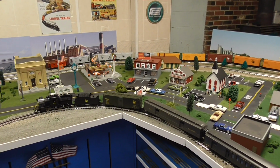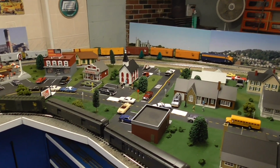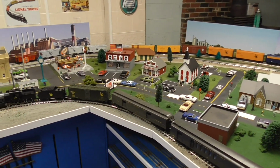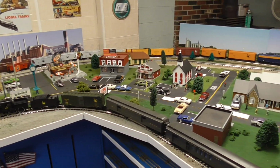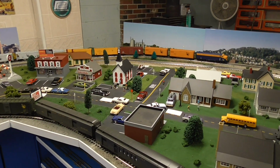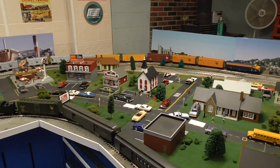Alright, we're back from our train run. Once again, this was specific to the 1955 era on the Jersey Central, or Central Railroad of New Jersey. And as promised, I told you guys I would tell you the story of why I picked 1955 in particular as the date to run these trains.